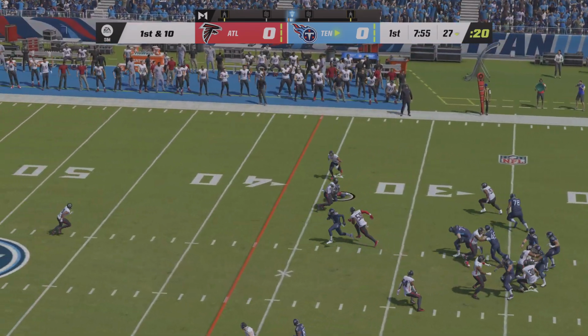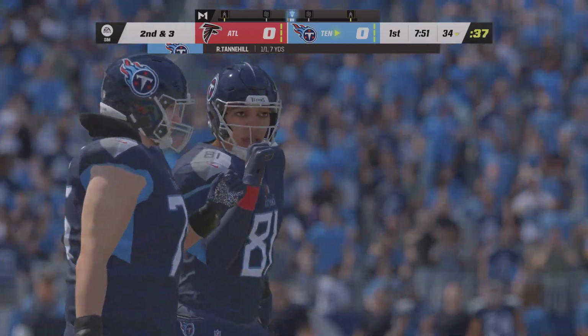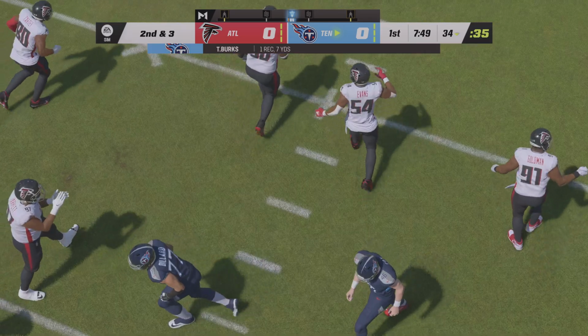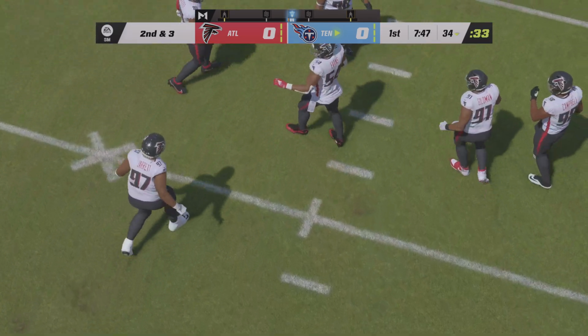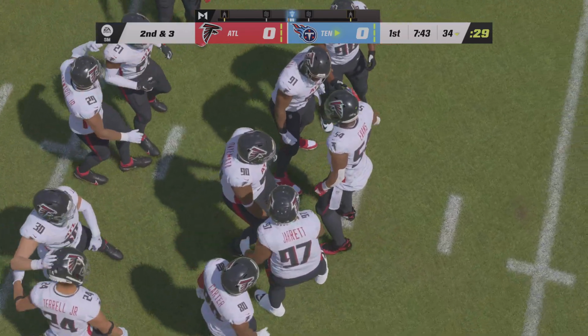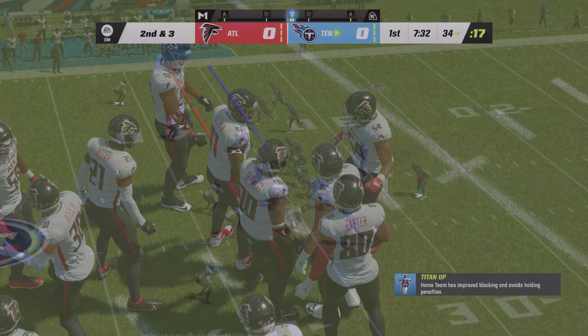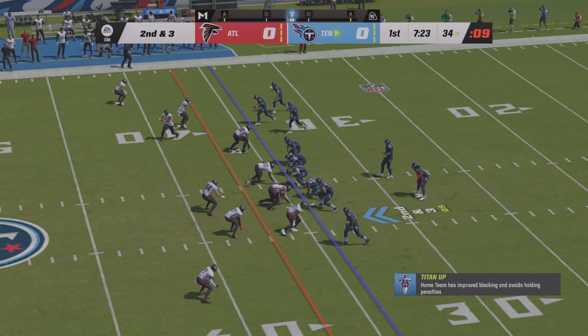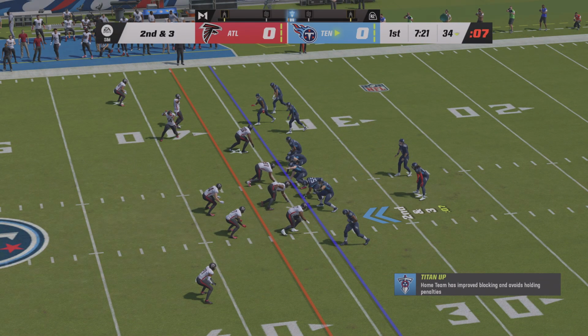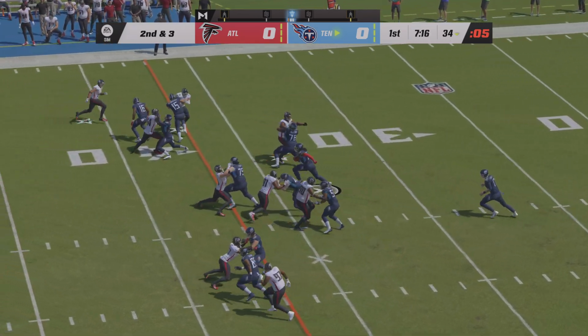Tannehill to the air right off the bat. On the slant, Burks. They'll wind up getting 7 on the play, and that will bring up second down. Nothing fancy on first down, but a very consistent type of a play. Hit that slant. A lot of people call it an extension of the running game, and it can be if that pass is completed, because you hit a guy on the run like that, you often can go for big yardage. Sets him up nicely for second down, staying ahead of schedule.